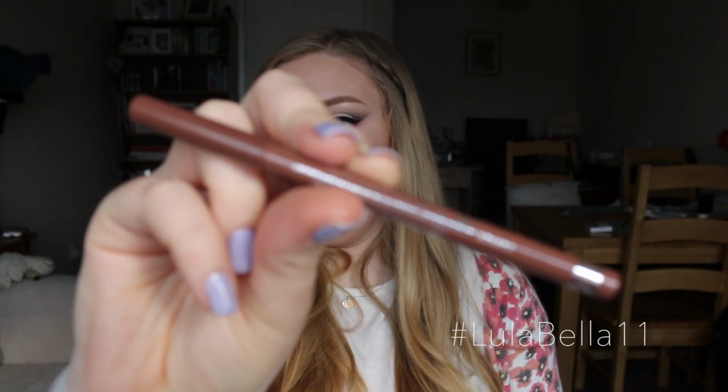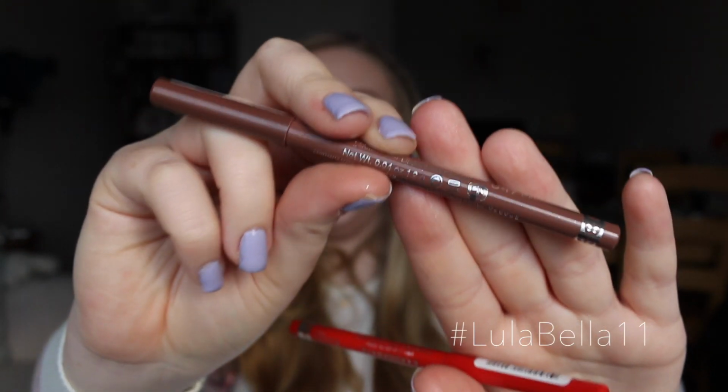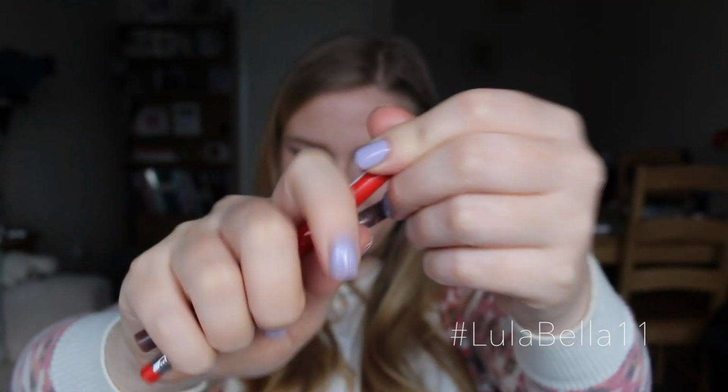Another product from the drugstore, this all seems to be fairly drugstory today. I have the Rimmel Stay On Lip Contouring Pencil in the shade Cappuccino, which is a brown shade. Again, in that drugstore tutorial, I created a coffee brown lip and I used this shade. And then I also have the Exaggerate Full Colour Lip Liner in the shade Call Me Crazy, which is a really gorgeous orangey red, because I've been really getting into my orangey reds of late. I haven't tried the orange yet, but I've tried the cappuccino.